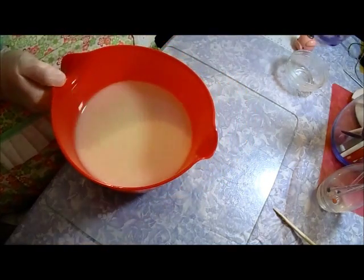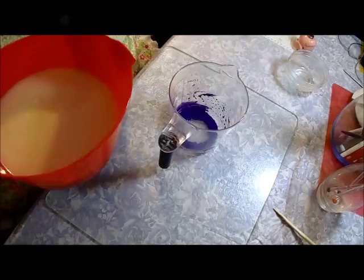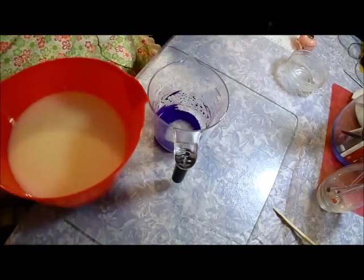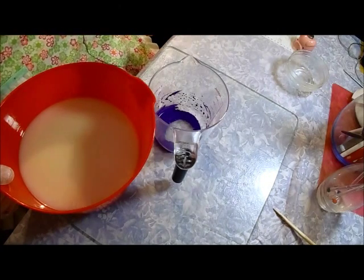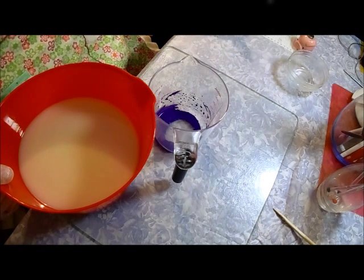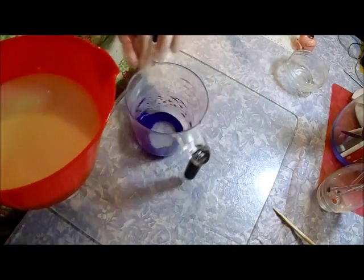So I'm going to go ahead and pour off the batter into my bucket. I have not added in my fragrance oil yet because I don't know how it's going to do. So I'm a little nervous, so I'm not going to add it in yet.